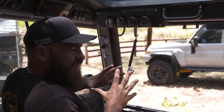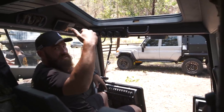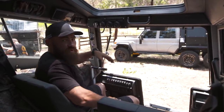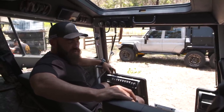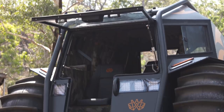And another thing that I love about it is it's very, very airy in here as well. You've got a big hatch in the top, which lets airflow in. Windows on the sides, hatch in the front where you typically drive with it open until you get into water, and the back window as well, which allows air to filter all the way through it. So all in all, very, very comfortable cockpit. You could spend days inside this thing.